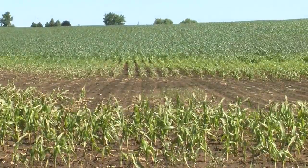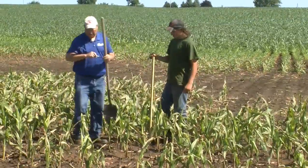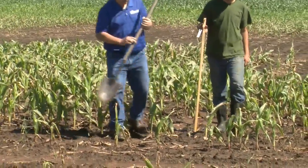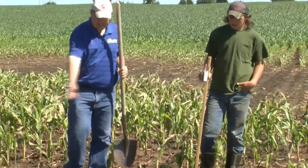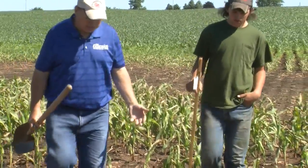Now, in some areas, the crop was washed out by those heavy June rains. The problem with the flooding that we had is that if after 48 hours you don't have that water move off site, corn does need oxygen. And when those roots don't get oxygen, what we have is death. And we've got an area here where obviously this is not going to produce a harvestable ear.